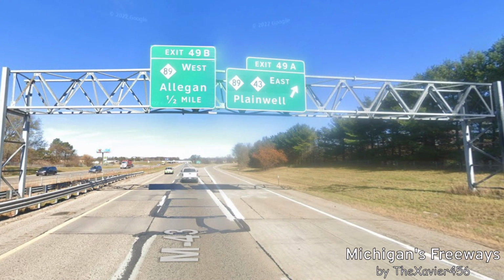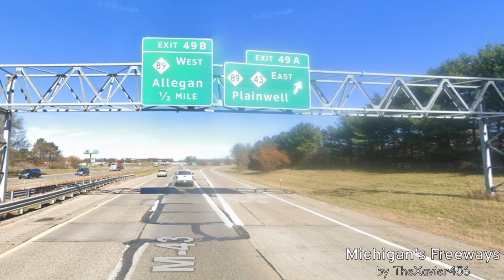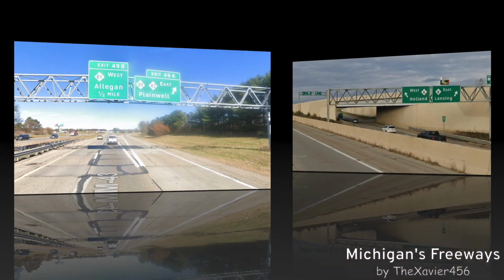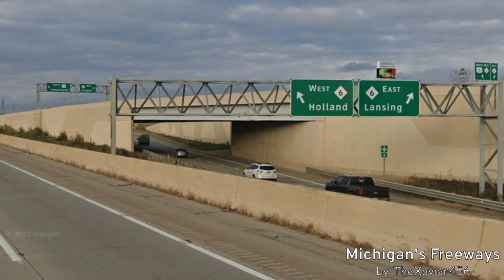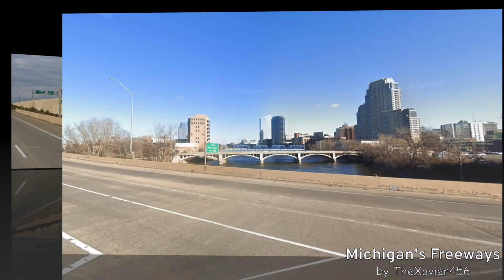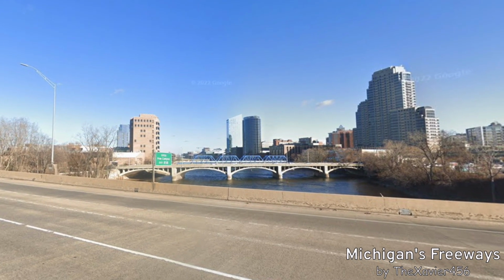Here is where M43 will split to the east for Plainwell, and this is also an exit for M89, but it's also signed east for Plainwell, and also signed west for Allegan. Much later, we meet M6, the southern bypass to Grand Rapids. We'll get to that very soon. It is signed west for Holland and east for Lansing. Quite later, here is a look at the skyline of Michigan's second largest city, Grand Rapids.